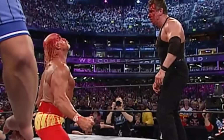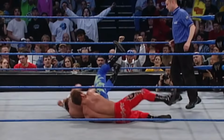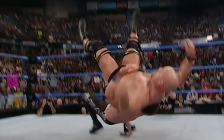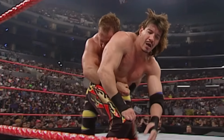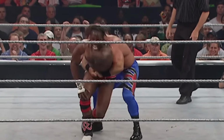Chris Benoit prided his offense on looking as real as possible, including the 3 consecutive rolling German suplexes, which he hit with great force and intensity. German suplex! Benoit suplex! That's the difference maker! He's not stopping at one! He's going for another! Continuing to hold on to that waist lock, and that's 3 suplexes! Right on those mood beats! Or wisdom beats, as he calls them! Flying around. Yeah, some of those beads have come loose.